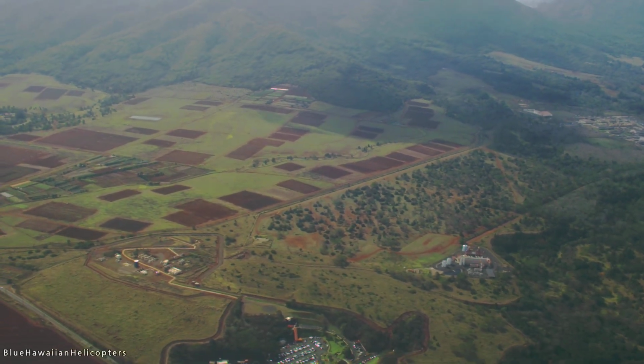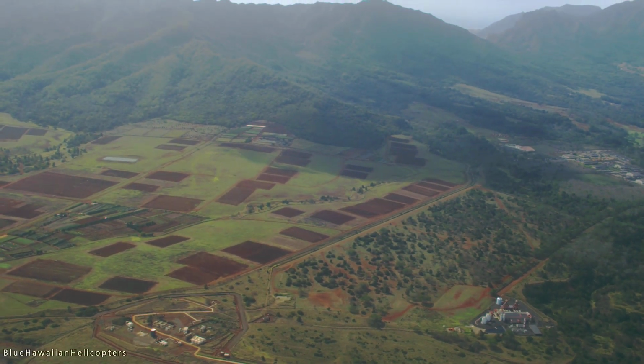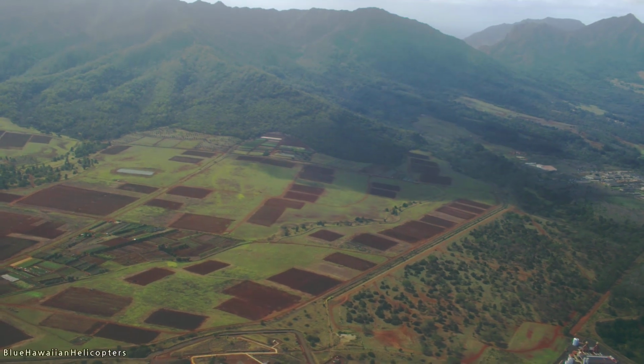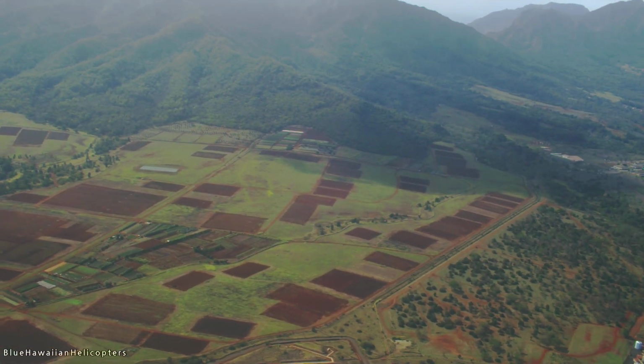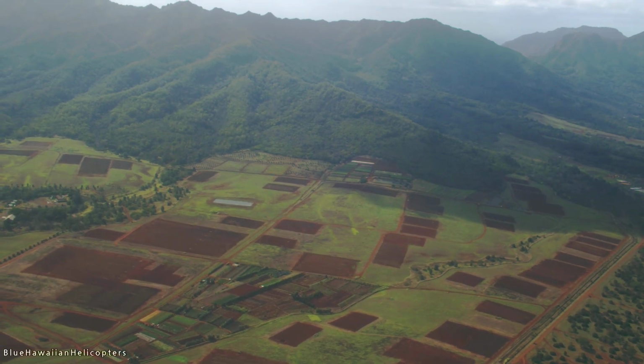The mountains on the right side here, this is the Waianae Range. The Waianaes are the remnants of a second volcano. So we had two volcanoes here, Ko'olau volcano on one side of the island, the Waianae volcano on the other.